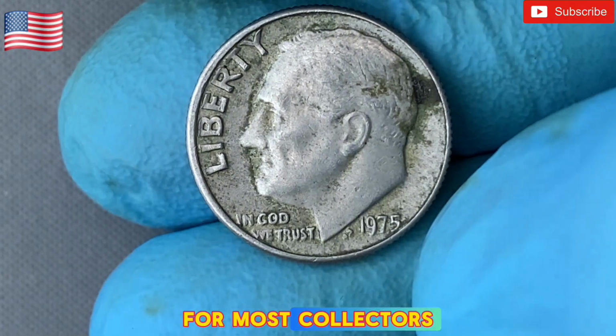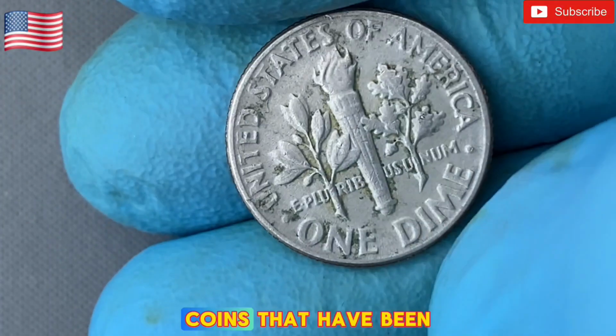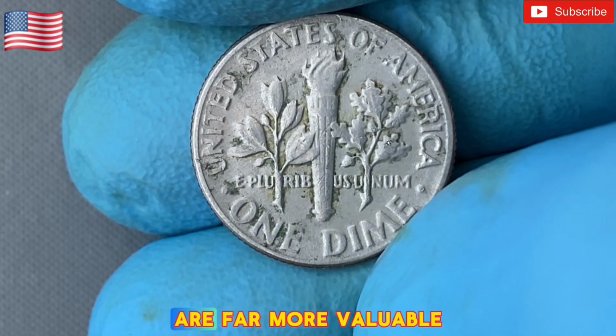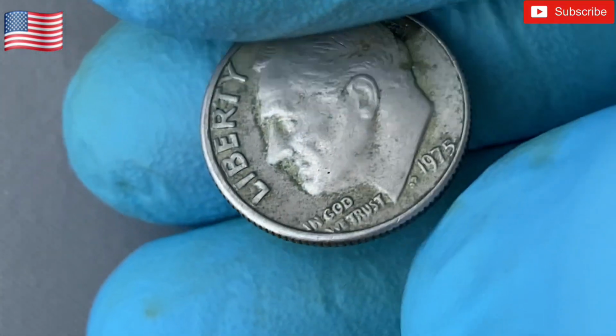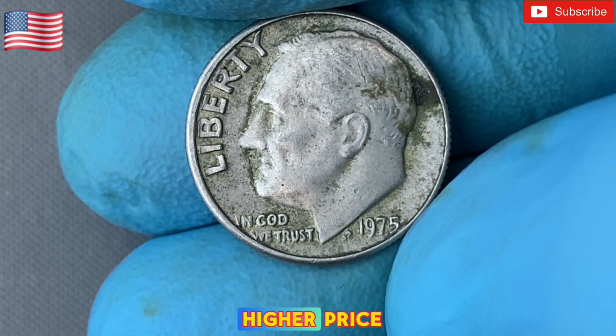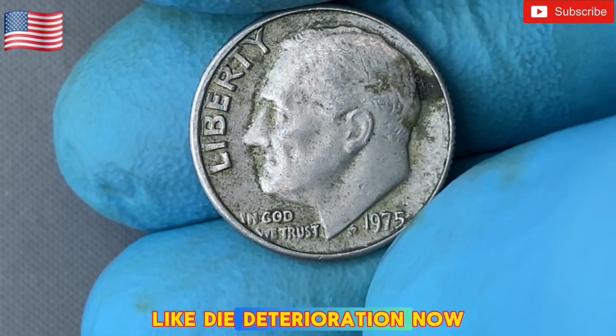For most collectors, the value of the coin depends heavily on its condition. Coins that have been well preserved, showing minimal signs of wear, are far more valuable than those that have been circulated for many years. A 1975 dime in mint condition can command a much higher price, especially if it has rare minting errors like die deterioration.